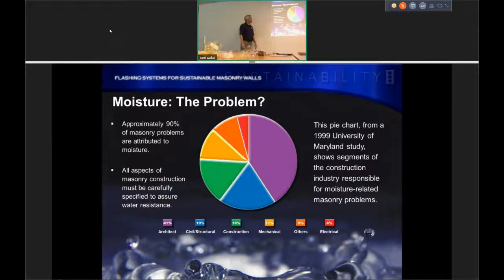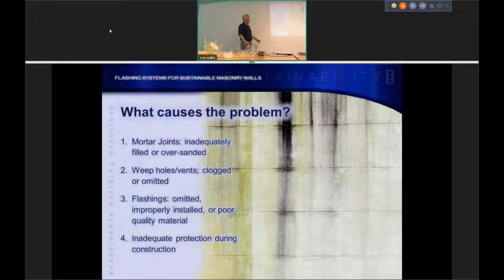All right, switching gears to moisture. Old study from the University of Maryland. Do we have any Maryland grads here? I'm in the territory, I'm going to bust your chops a little bit. 90% of masonry problems attributed to moisture. I agree. Pie chart places the blame for the problem. You went 41%. I saw that number and it didn't strike me right away. I saw 16% construction related, and that's when I kind of went, oh, wait a second. Who funded this study, right? So I don't know if I buy all this, but certainly moisture's our big issue, right?